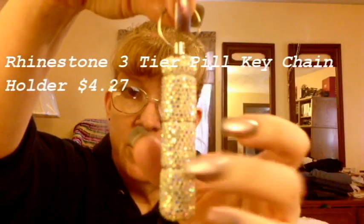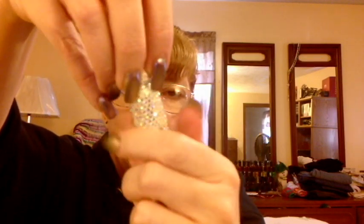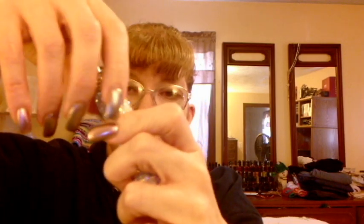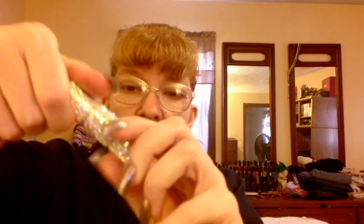The next thing I got for $4.27, I thought this would come in wicked handy, and it's also beautiful at the same time. And look at this. How gorgeous is this? And it's a three-tier thing to put pills in. So you just open this up for the top. You can put pills in there. Then you just open this one and you can put pills in this one. And then same thing with the bottom. Just open it up and you can put pills in that one. So I just thought that was so nice.